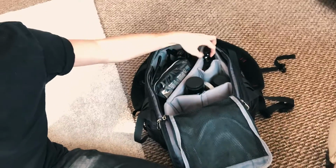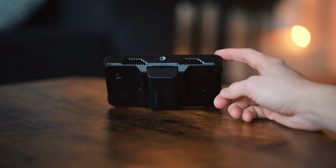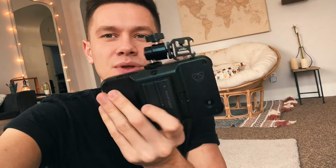Next, after that, I will pull out my monitor. Right there I have my Atomos Shinobi monitor. I left a review on this in another video, go check that out. Anyways, I keep one of the batteries on it, and I have these little things on it. I'll describe that here in a second.